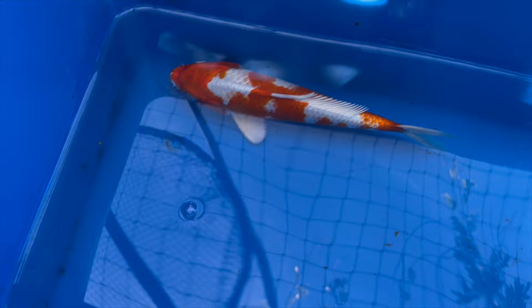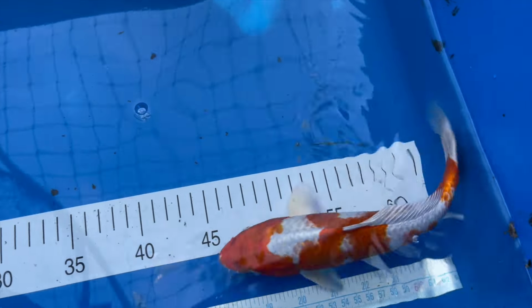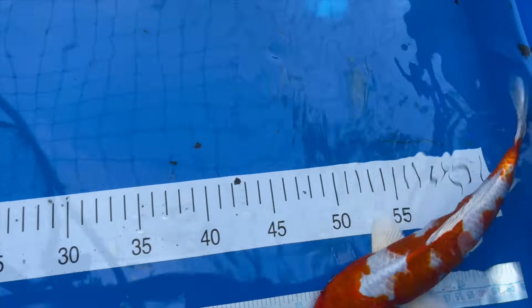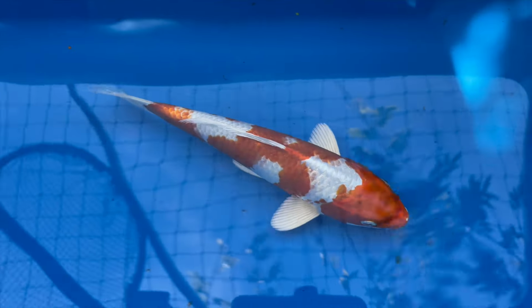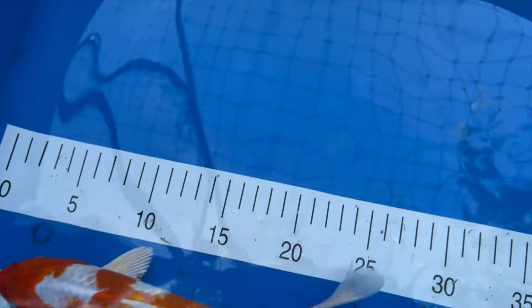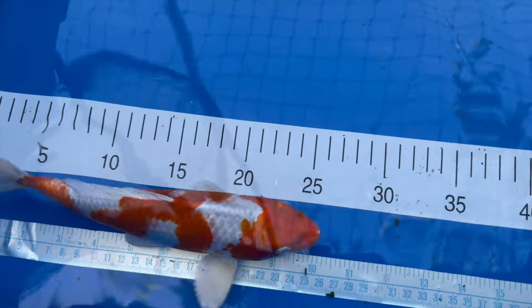And the last one is this Sakura Ogon. Beautiful pattern on it and everything else to go with it. Its pecs, dorsal, tail, body, absolutely gorgeous. Thrilled to bits to get this. Lovely fish. And measures again 24 cm. So I'm going to get them all settled in.